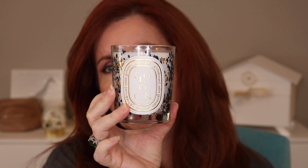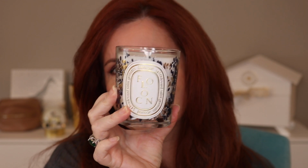This is 85 grams. Does that sound right? Yeah, 85 grams. Let me just show you a Diptyque candle. This is a 6.5 ounce. It's 190 grams. This is like the smaller version. It's not the tiny, tiny versions, but this is like a standard version. Next to it, you've got to see, it's half the size. So it's a tiny, tiny candle.